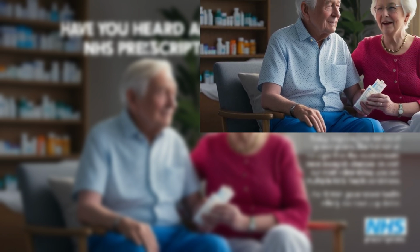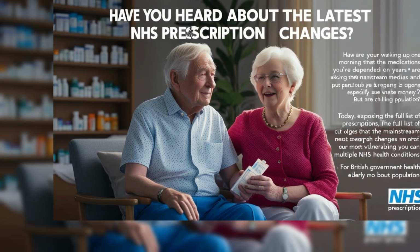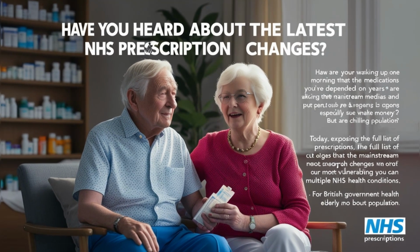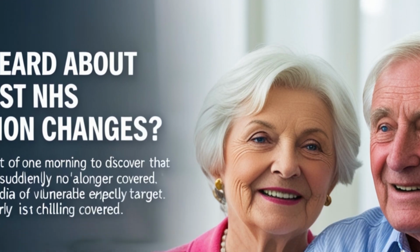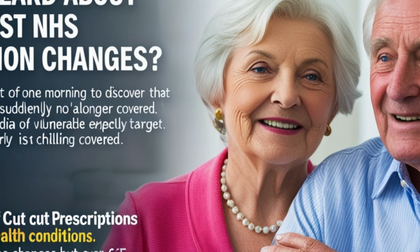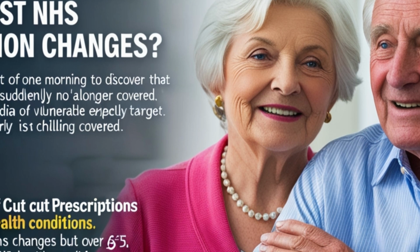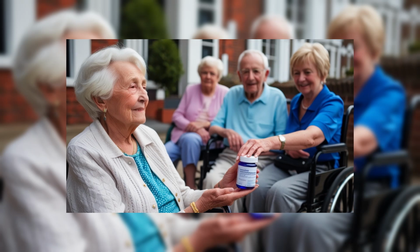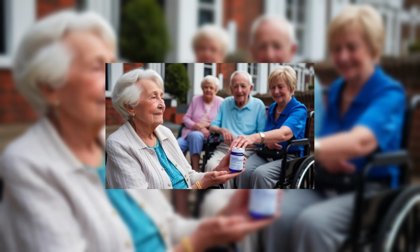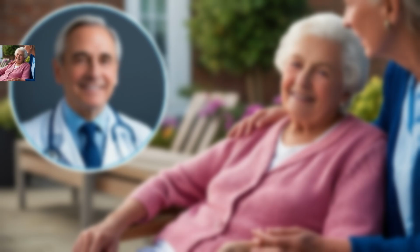If you or someone you love has 3 or more chronic conditions, your access to essential medications is at risk right now. You need to speak to your GP immediately. You need to ask them directly whether any of your prescriptions are affected by the new rules. And you need to plan for potential changes in your medication regimen before you find yourself at the pharmacy counter, blindsided by an unexpected bill you can't afford.